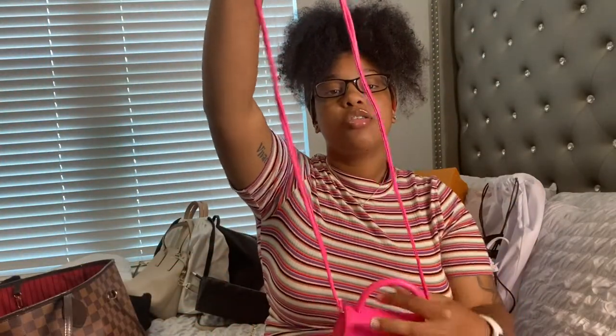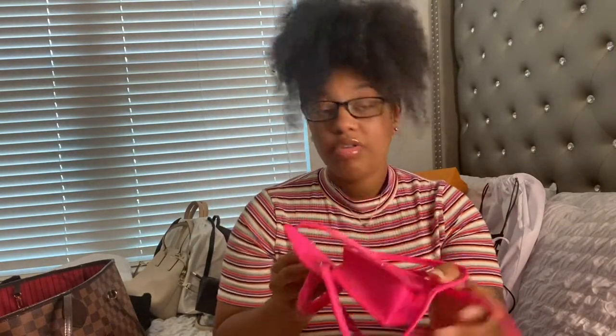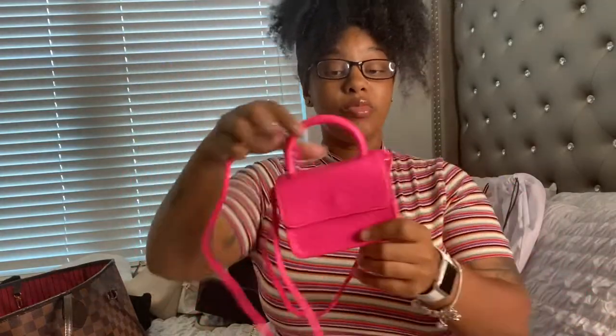My next tiny bag is this little pink bag. It has a strap to wear as a crossbody too, or you can wear it like this. This bag is super tiny, super cute. You can't really fit anything in here. You can't fit your phone. You could barely fit your lip gloss and probably your debit card and your ID. This is really a true accessory bag. This is for accessories and accessories only. This bag is so cute, and I got this from Shein as well.